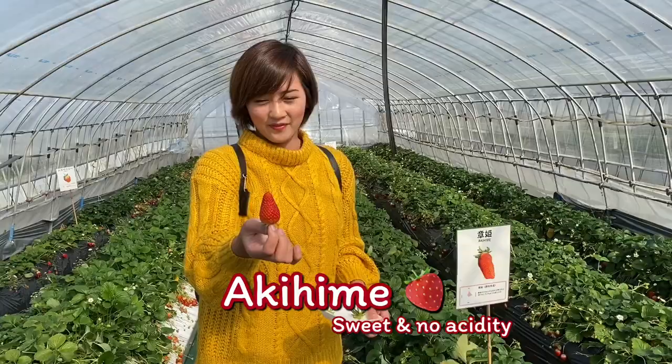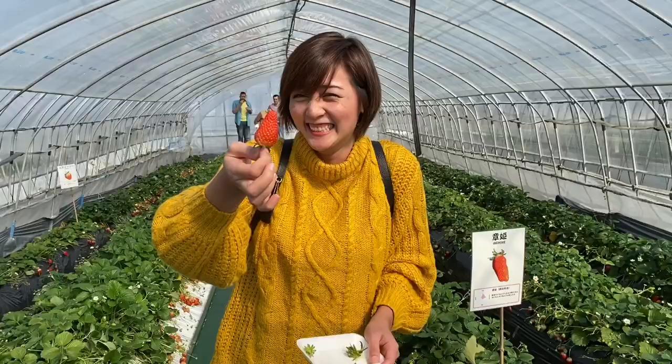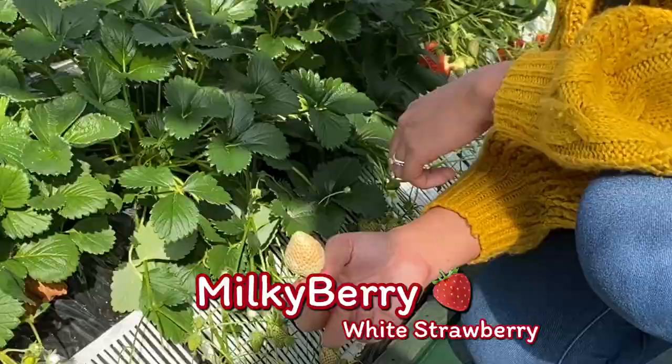This berry is called the Akihime. It's very long. It's actually good.